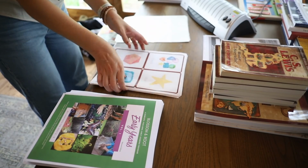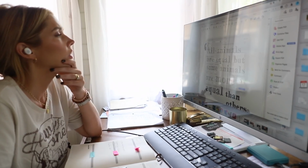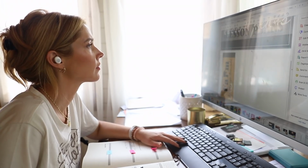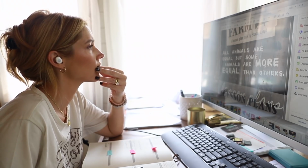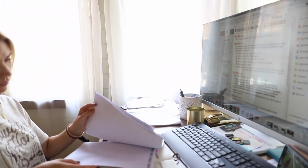I'm also heating up the laminator. It's time to laminate. And while the laminator is heating up, I am sitting down to start printing off some of the student worksheets, the teacher lesson plans, and all of that for our literature studies. And I think I told you guys about this in some of the curriculum videos. This is a packet that I got from someone on Teachers Pay Teachers. And let me just tell you, it is very in-depth. It is just a very well put together literature pack. I'll leave her shop link down below because she does these for lots of different books. So I'm just going through and printing off the kids' guides, the teacher answers, and all of that.